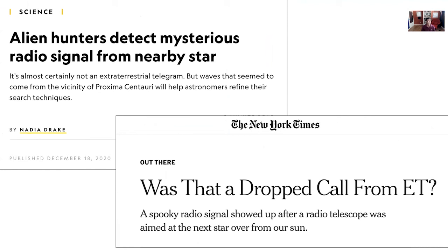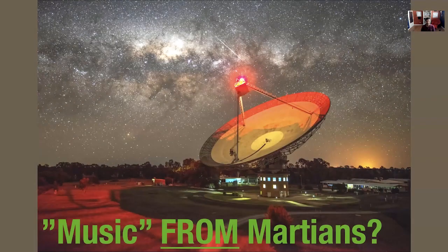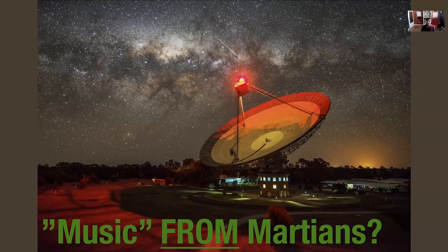So if you remember, late last year, there was a detection of a mysterious radio signal from a nearby star, Proxima Centauri, and people were saying, "Oh, could it be an alien civilization that is sending a signal to us?" And so, to conclude this excursion into music and data, why not imagine this radio signal was actually music from Martians, from an alien civilization. And so maybe in the structure of this data, we can learn more about civilization in other parts of the universe.